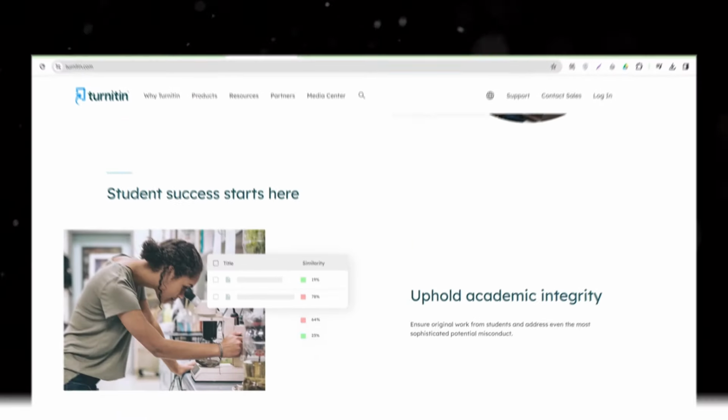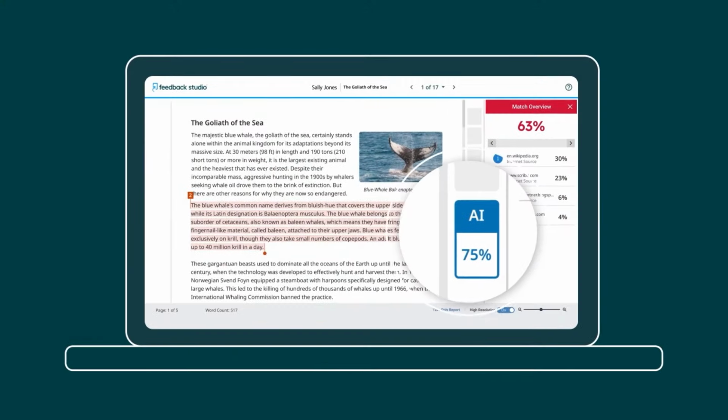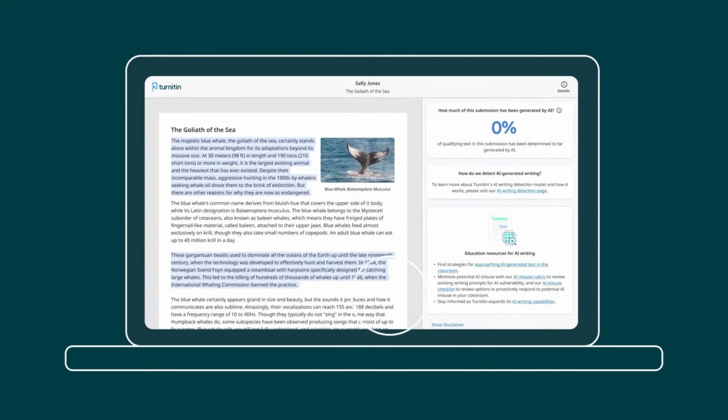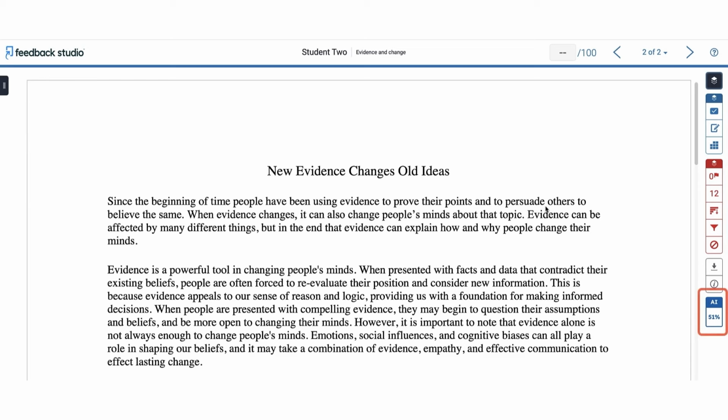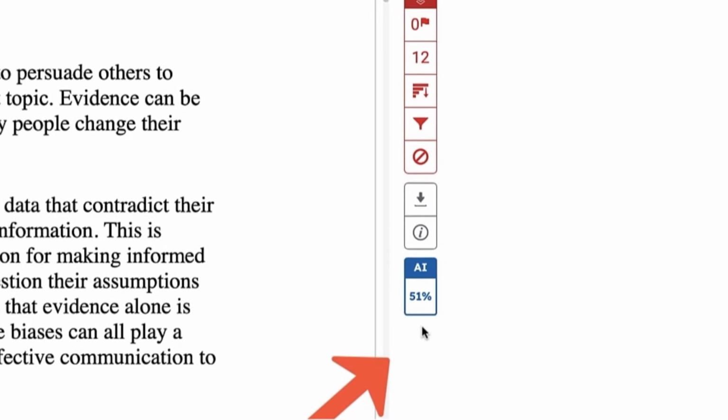Turnitin has access to a very large database of research papers, articles, websites, and other student works. It utilizes this vast amount of data to check your assignment when you submit it. The AI tool assists in detecting plagiarism, incorrect citations, and other errors. As expected, they've also recently included an AI checker in their list of vetting tools.